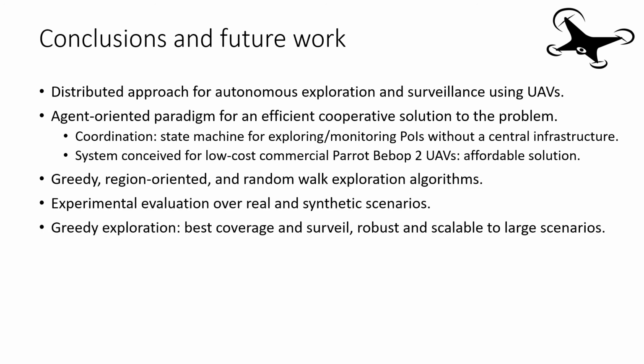3 exploration algorithms were developed and compared: greedy, region-oriented, and random walk. The experimental evaluation was performed over real and synthetic scenarios. The greedy exploration algorithm achieved the best coverage and surveillance results, and the algorithm was robust and scalable to large scenarios.